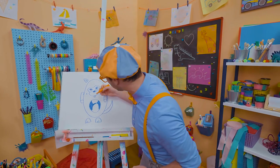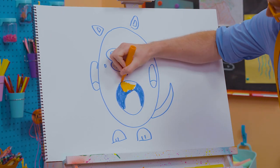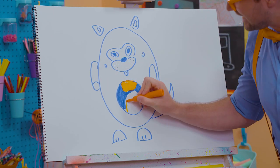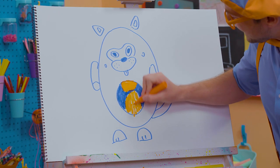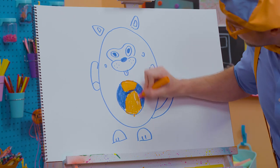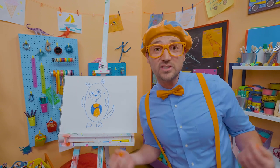Okay, now for the other color. Orange, my other favorite color. So, let's color that in right here. Yeah. Oh, Debo is so cute. There we go. And now for this spot right here. Okay. Now, does that look like Debo? Or does that look like Debo? Oh, wow, I love you, Debo. That was so much fun drawing with you.